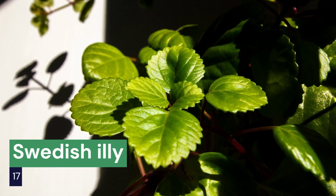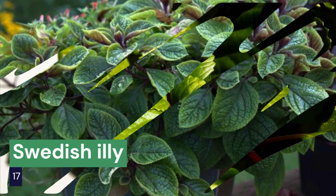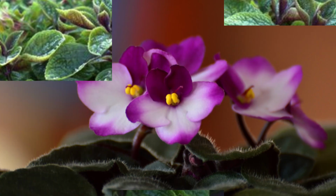Interestingly, Swedish ivy has nothing to do with Sweden or ivy. It is a completely safe houseplant. Non-toxic and colorful, Swedish ivy is a great choice if you are looking for a houseplant suitable for pets.